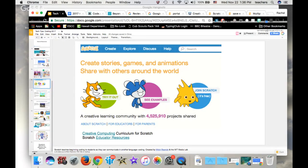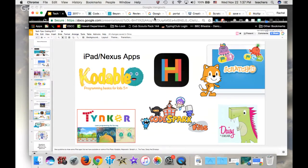Okay, so that leads us to, I would like to show you just a couple apps we have here at the school that you can use with your students. These apps, I think, are actually appropriate for all ages. You could use these from kindergarten up, most of them. There's Codable, Hopscotch, Scratch Junior, The Foos, Daisy the Dinosaur, and Tinker. And let me show you what that looks like here on the iPads.